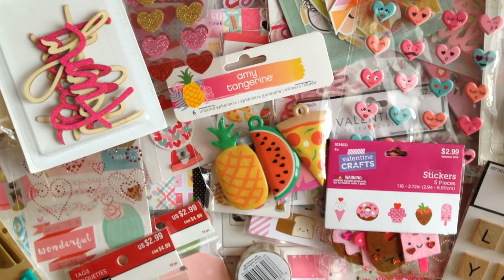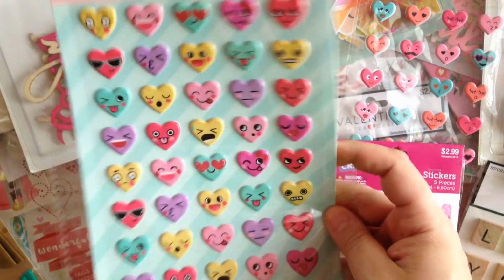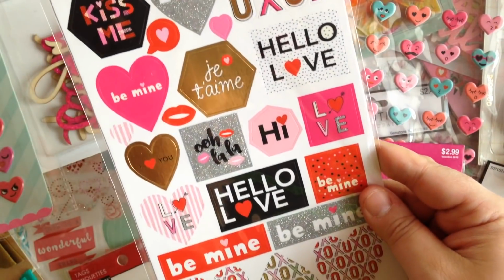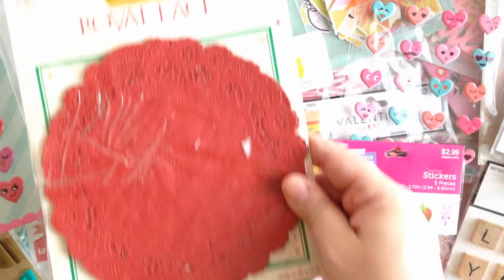Almost to the finish line, you guys. We got these puffy stickers with the smiley faces again. These are from Target though. I think the other ones are from Hobby Lobby. We got some spritz little stickers. I'm telling you guys, I am good for Valentine's Day.